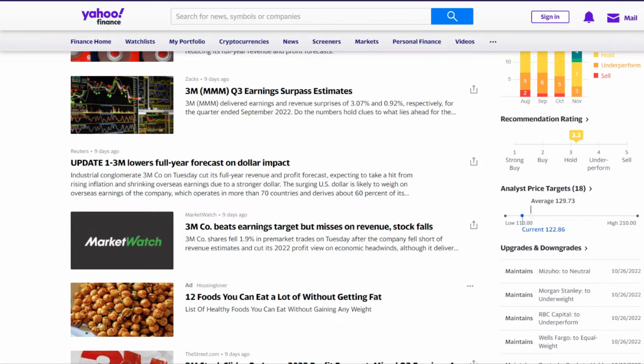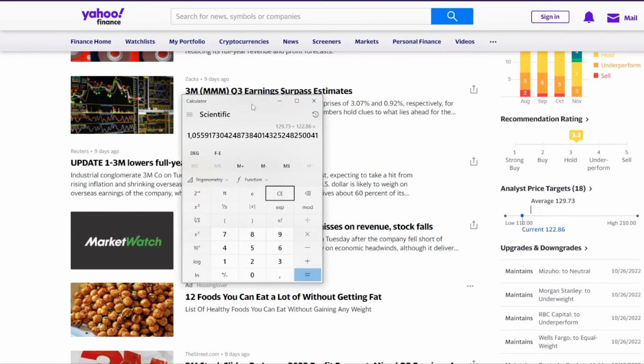Target prices range from the lows of $110 to the highs of $210 per share. The average out of it is at $129.73, and currently the stock is trading at $122.86. If we assume that next year the stock will be trading at the average analyst price target, then for 2023 we are looking into an increase in the share price by 5.6%.